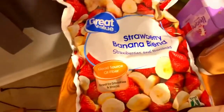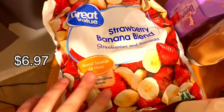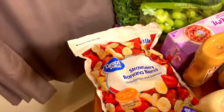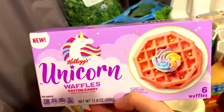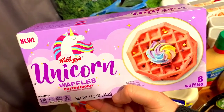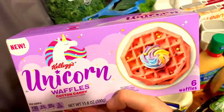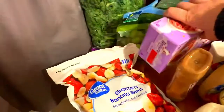This is a 3 pound bag of frozen strawberries and bananas for smoothies. It's the Great Value 3 pounds strawberry and banana. We've bought these before and Raya loves them. It's cotton candy flavored waffles, and they are unicorn waffles. So they are pink, and there are little bits of pink and purple in there. I don't really know what they are.